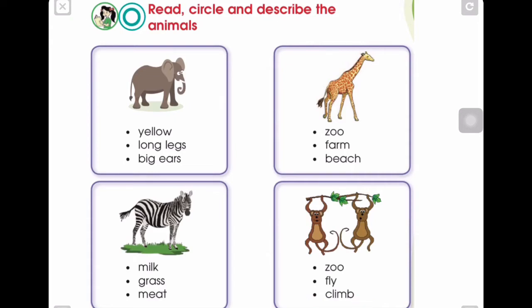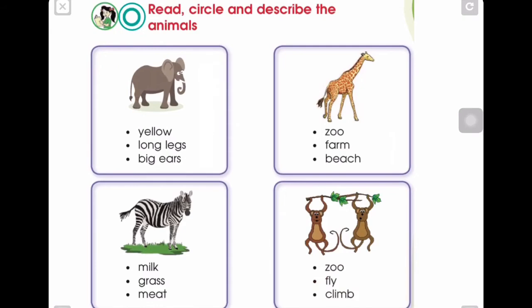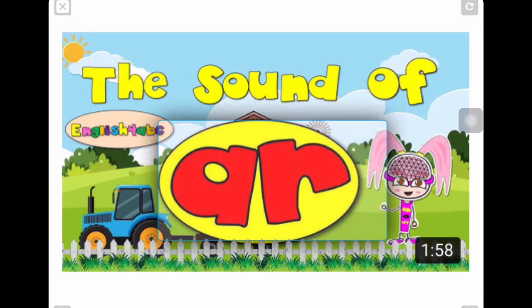Number 3, the zebra. Yes, the zebra is black and white and it eats grass. What about the monkey? Could you describe it? Yes, very good. The monkey is very clever and it can climb the trees. And today we're gonna learn a new sound, R.